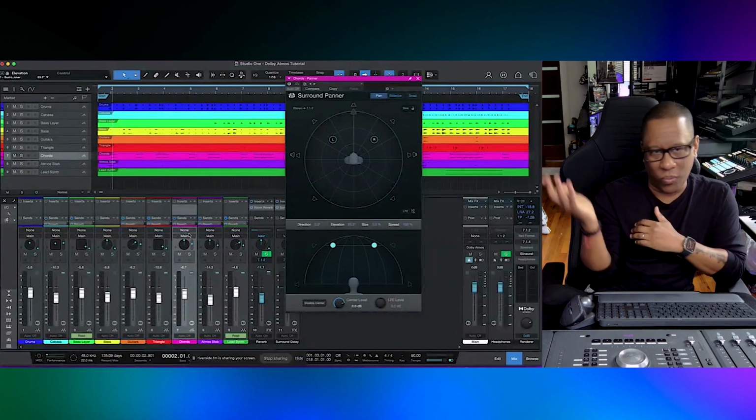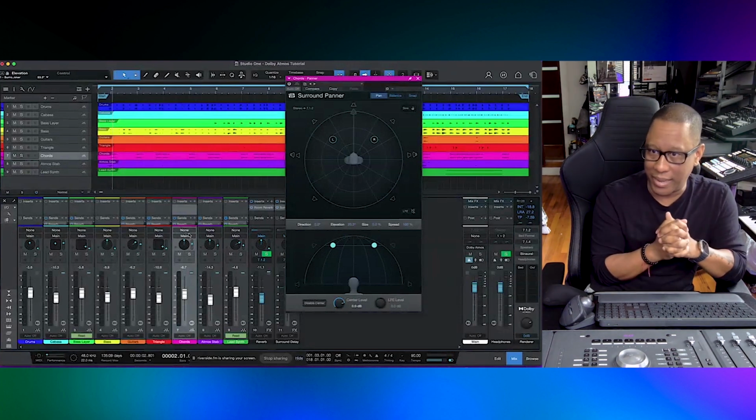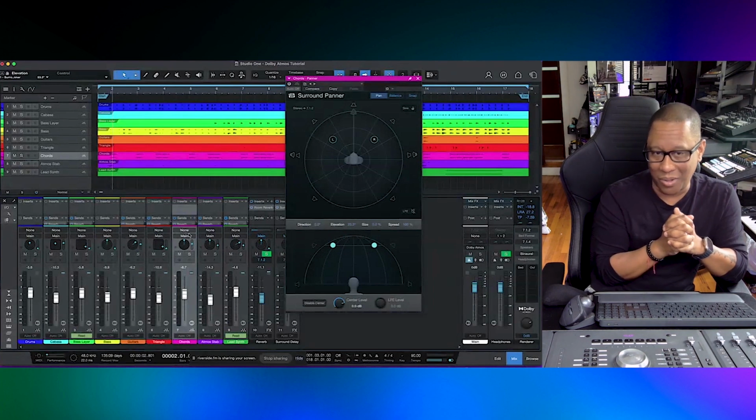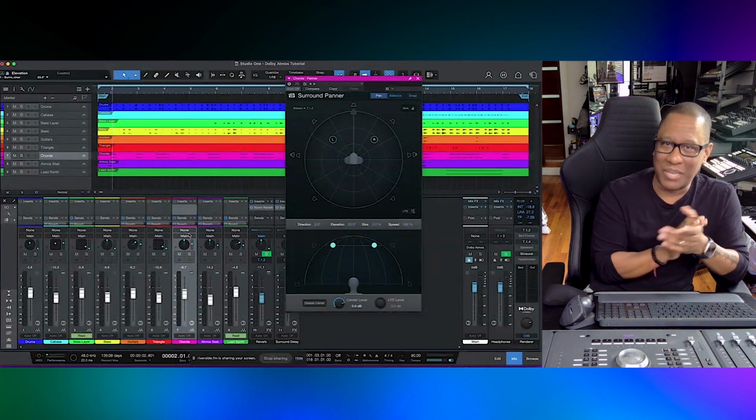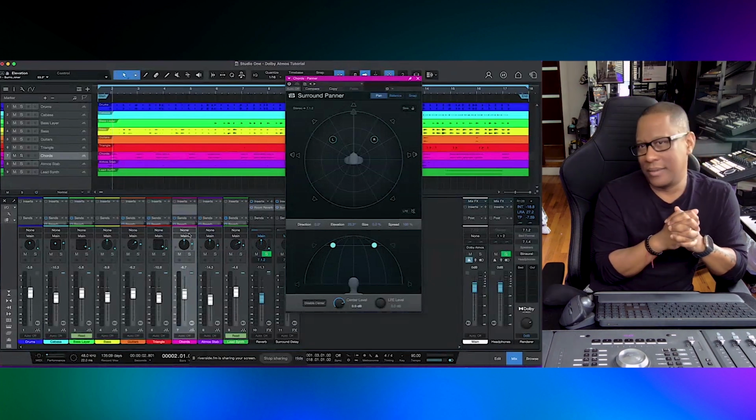And of course, all the way down to exporting your ADMs. Same thing, file and export your ADMs, and you're basically ready to go. So I hope everyone who's in Studio One has a lot of fun with that. And I'm sure we'll be covering a lot more of that, but just wanted to show a very quick, easy setup for Dolby Atmos in Studio.